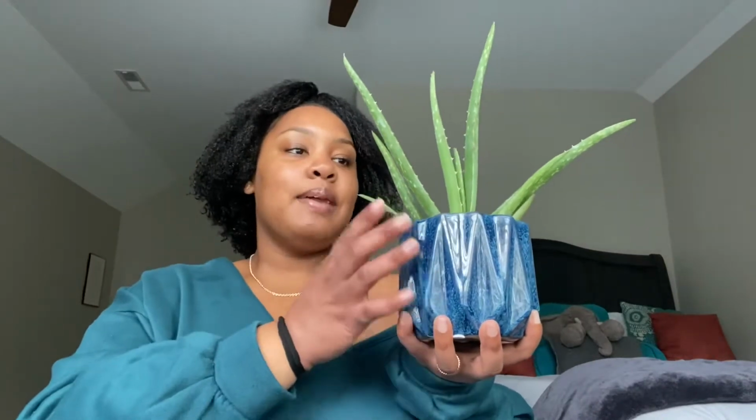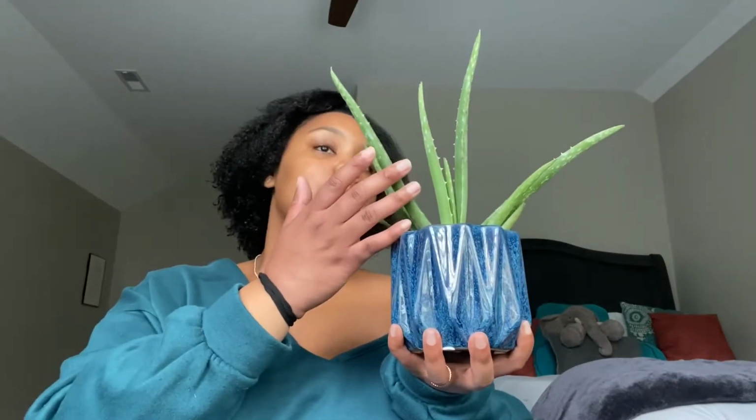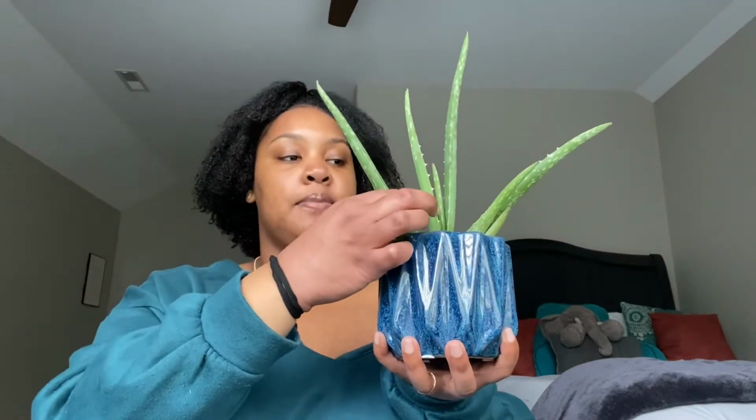All right, guys, so officially I am a plant owner, and I wanted to show you guys my new plant. This is Lo. It's an aloe vera plant. I call her Lo because she's low key. If you come up really close, these little spikes will spike you, no cap. She is very healthy because I just purchased her, so she is flourishing to her best abilities.